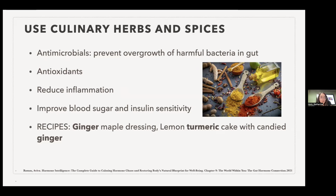We have 2 great recipes we're going to make in the kitchen today that incorporate 2 very powerful spices, ginger and turmeric, which I'll briefly go into. But we'll be making a ginger maple dressing and a lemon turmeric cake with candied ginger.